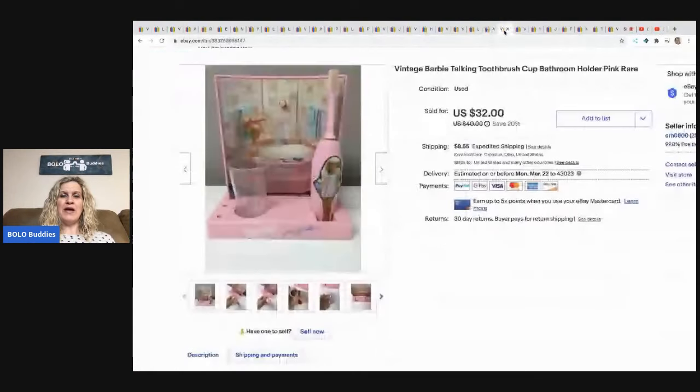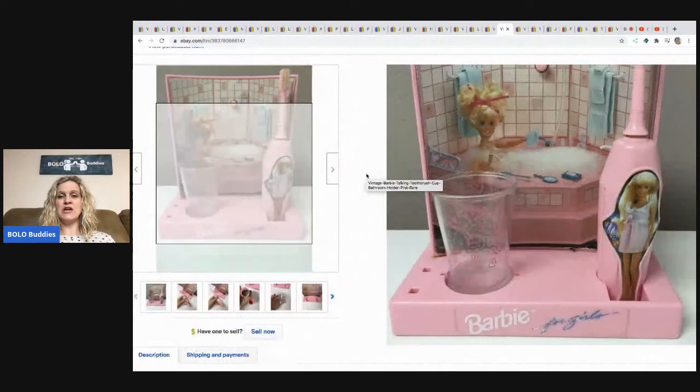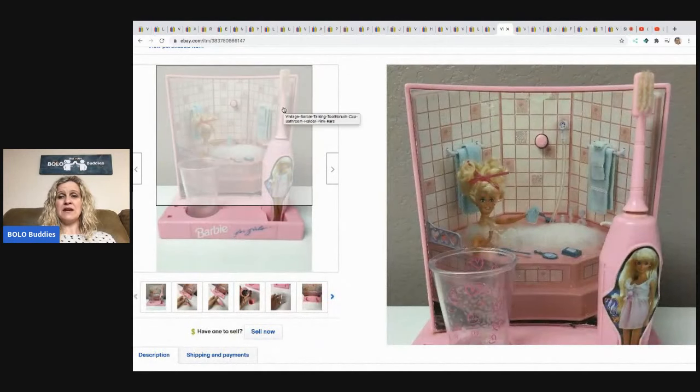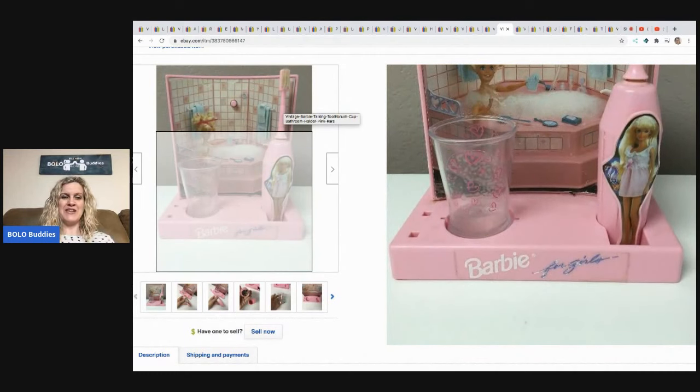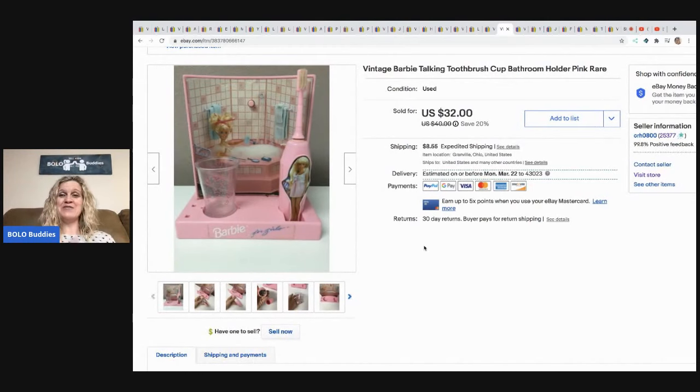Okay, this one is one where I thought it was going to be a Bolo, but it was not. I ended up taking a best offer on this thing for $15. I did pick it up at a garage sale for $1. But I was certain that this was going to be something special, like somebody would need the cup, somebody would want the toothbrush. Now, granted, it's pretty disgusting. It's probably a used toothbrush, but the whole concept behind it is like a little playset toothbrush caddy. I don't know. I couldn't get it to work, but whatever. I'm just so glad it's gone. But I sold it for $15 and the buyer paid shipping.